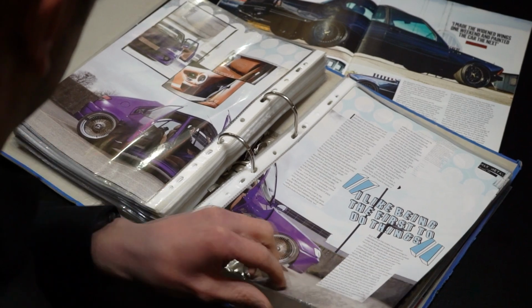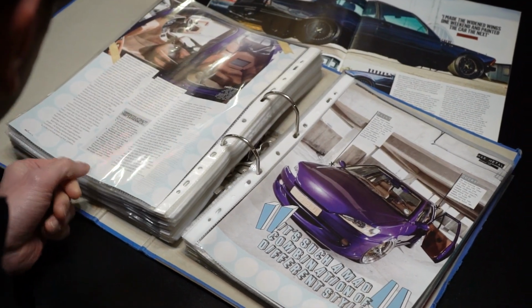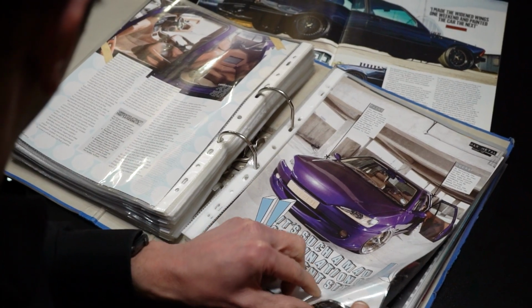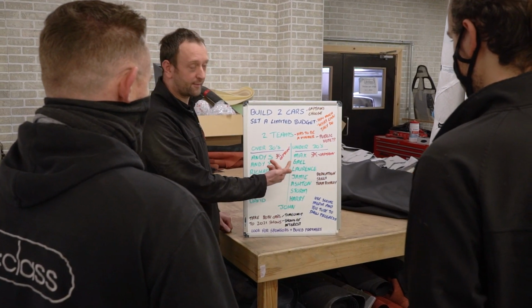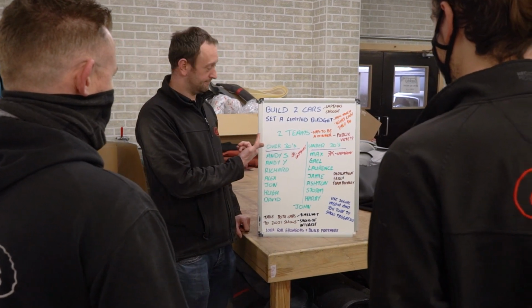So I thought about splitting the staff into two teams, an over 30s and under 30s. Each generation reckons they can build a car better than the other. Sort out some funds, let them choose which car they want. Could be a good team battle. So we now have two teams, two builds and one winner.